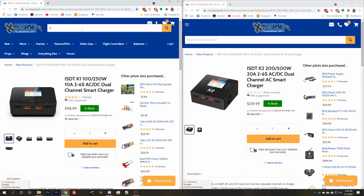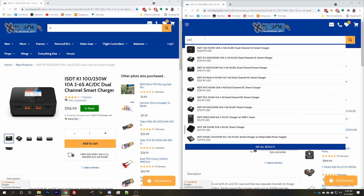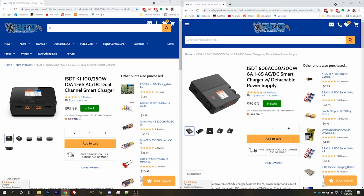So how does this stack up to something like the 608 AC? Which one? The K1? Yeah, either one of these, I guess, because the 608 AC, I think, was $60. 50. Okay, I see. So it's the same on DC, similar on DC. Right. 8 amps versus 10 amps. I see. Okay. So if you're running it off a DC power supply, if you have one of those already, the 608 AC would make more sense because you'll get 200 versus 250 watts. It's not the same, it's pretty close though, and it's like 30% cheaper. With the K1, you're kind of paying for the extra power supply. Yep. I always compare things to the Hota or HobbyMate D6, which is just my daily driver.